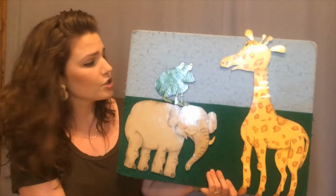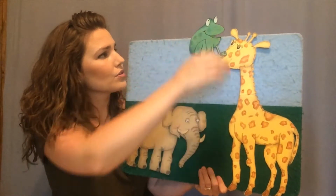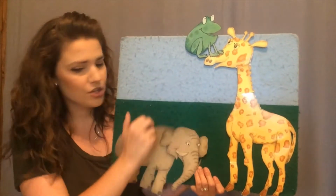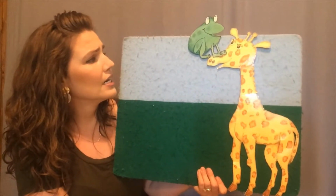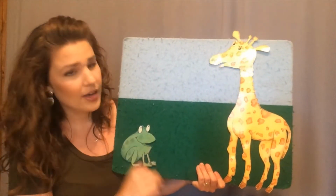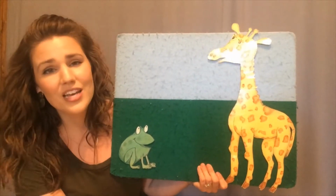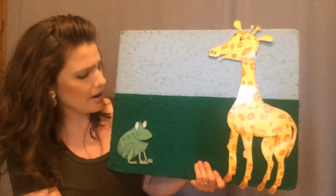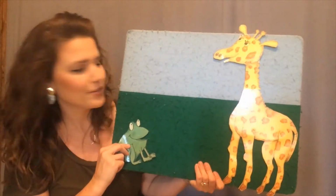Well, the frog took one giant leap and landed on the giraffe's nose. And the frog said, "How's the view up here?" And the giraffe said, "It's nice up here, thank you, but I think, choo!" And he sneezed. And the frog flew down and landed on the ground. And the giraffe said, "Well, thank you for asking. So, what's it like down there?" And the frog said, "Pardon?" Because now he couldn't hear again.